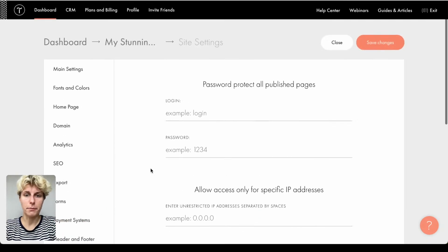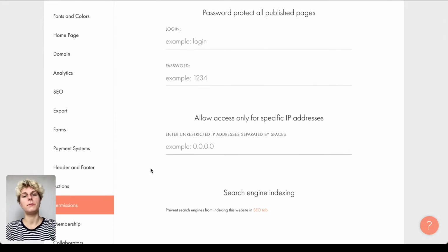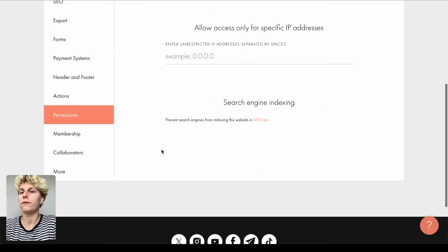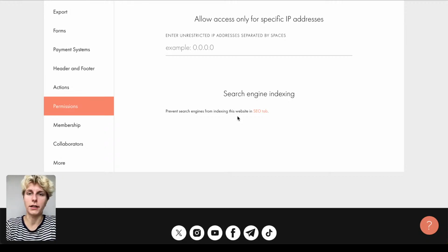Now, as for permissions, what does that mean? So that means in case you need to publish the page but make it available only for a certain group of people, you can set up the login and password for it, as well as allow access only for specific IP addresses, only for your office, for example, colleagues, etc. And you can also prevent search engines from indexing this website, so it will not appear on Google search, even if people are looking exactly for it.